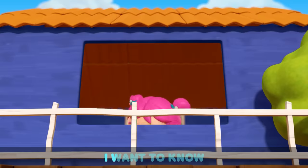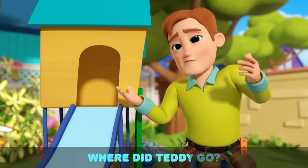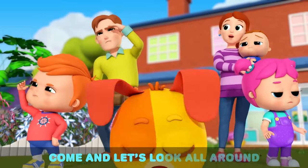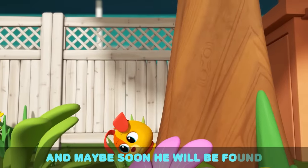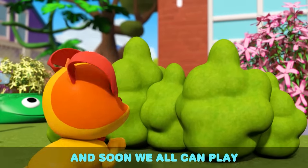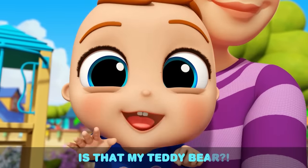Where, oh, where I want to know. Where's my friend with fluffy, wuffy fur? Where did teddy go? Please find him, Mommy. I love Mr. Teddy. Come and let's look all around. Maybe soon he will be found. I'm sure he's not far away, and soon we all can play. Look, baby! Is that my teddy bear?